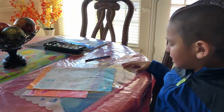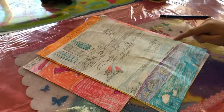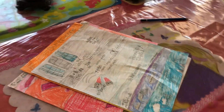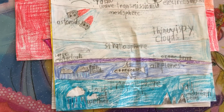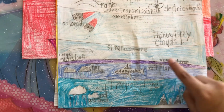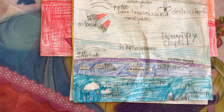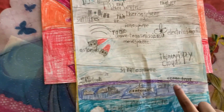So the next one is the stratosphere. This is the second layer of the atmosphere. So you'll find a lot of rain clouds here, and there'll be airplanes whizzing around. And after that, there are large misty clouds and cumulus clouds.